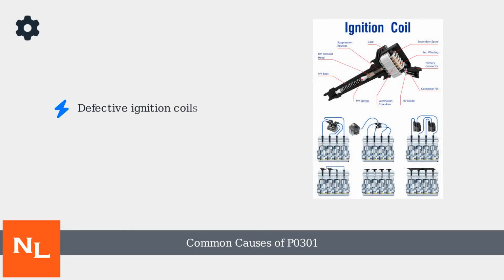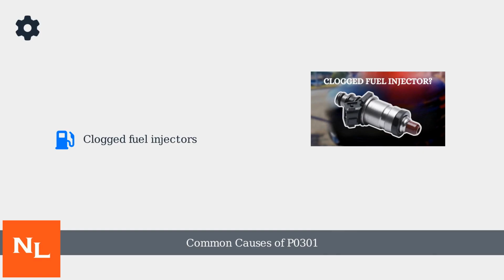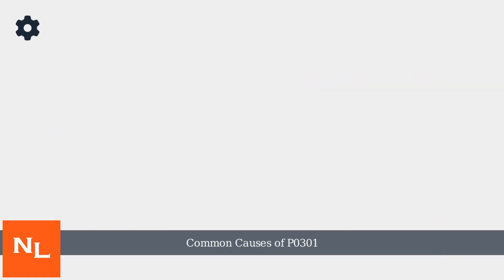Defective ignition coils can also cause misfires by failing to deliver sufficient voltage to the spark plugs. Clogged or malfunctioning fuel injectors prevent proper fuel delivery, leading to incomplete combustion. Vacuum leaks create an improper air-fuel mixture by allowing extra air into the engine, disrupting combustion. Low cylinder compression, often due to worn piston rings or valves, prevents the air-fuel mixture from being compressed enough for proper ignition. These causes can be diagnosed and repaired systematically to resolve the P0301 code.